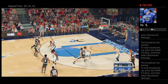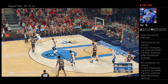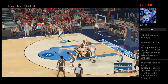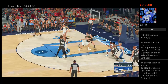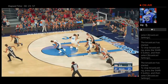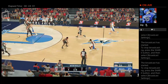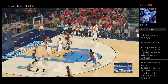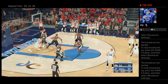Pass to Burton. Here's Bailey. Shot clock at 6. Shoots from the elbow. Well, his shooting has been a little bit below par. You think about what this lead would look like if he was on. To the middle. Here's Whitehead. Here's Collins. Not going to go that time.